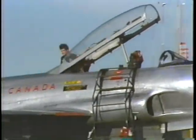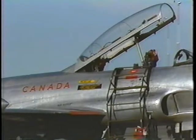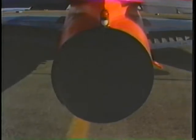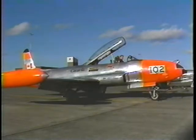Known here as the CT-133, American pilots know it as the venerable T-33. These airplanes have the Rolls-Royce engine with slightly more thrust than the U.S. counterpart. Despite its age, most were built in the early 50s, pilots like Captain Martin Bagley are happy to take the controls. Well, I'd certainly like to fly an F-18 someday. I have a lot of affection for this and for the Tracker that I also fly.